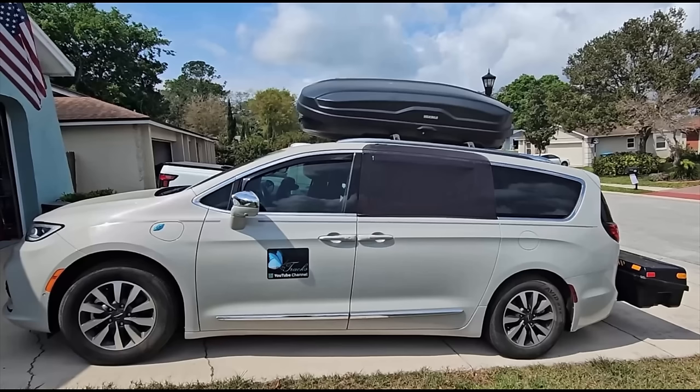So I saw Jan from Butterfly Tracks. She was at my last meetup in March, and I saw this cargo box that she put on the back of her van. She's got the hitch, and then she's got this swing arm hitch that goes into the hitch receiver, and on it goes this big huge cargo box that has a lock and key. I think it's about 5 feet long, about 2 feet wide, and about 17 inches tall. It's a lot of space for a lot of stuff.